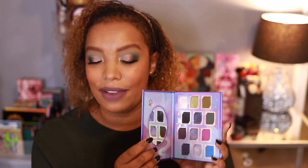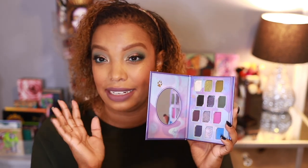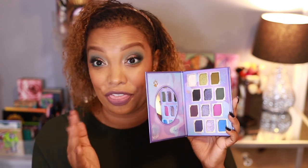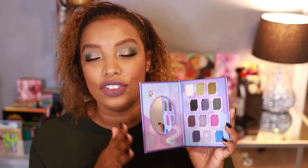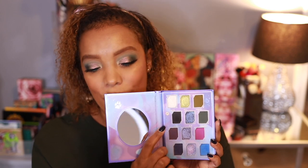So I find that you have a lot of shades right here to put a lot of definition in the crease. You can get a lot of deep, dark, kind of vampy looks. You can get some looks that are more ethereal. So I just feel like it's just so many different color combinations, and I just really love the blues with the greens and the magenta and the dark. And then you have a black that's not too intimidating. So it's just a well-executed, thought-out palette.